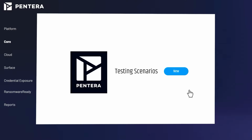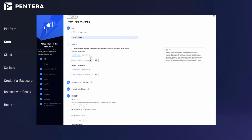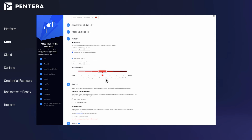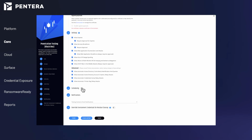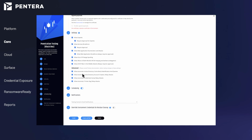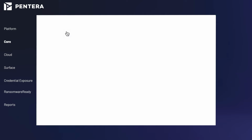Let's set up a new Pentera test with a few clicks. First, configure the IP range that you would like to test. Next, adjust the test intensity from noisy to very stealthy attack mode. Finally, set the test to run instantly or define your preferred schedule. That's it. The test is now running.